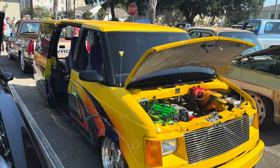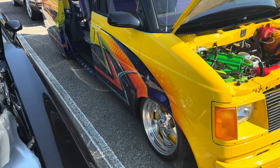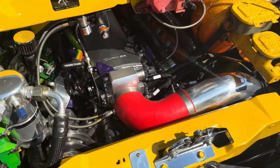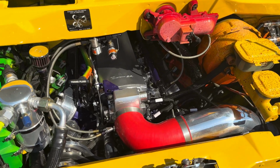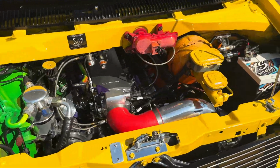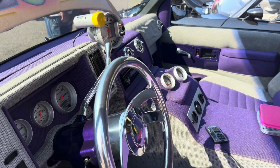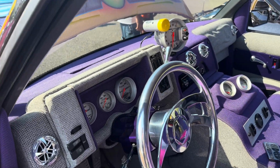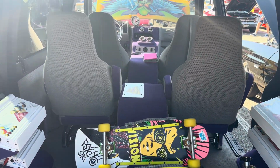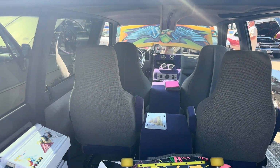Now we got this little minivan that looks like somebody's tricked out here. Got some really good custom paint on there. He made it colorful anyway. Got purple and gray interior in here. Even the dash is covered. This is a lot cooler than the minivan that we had when our kids were little.